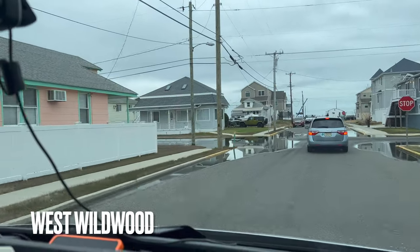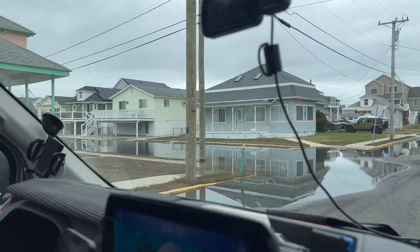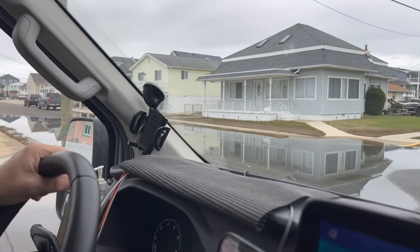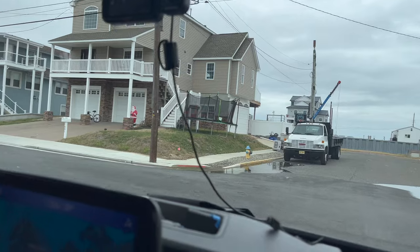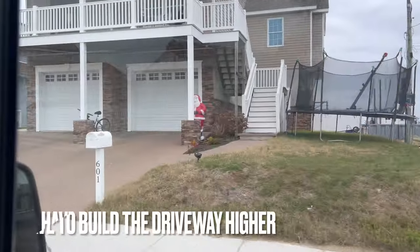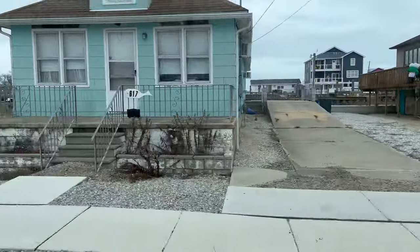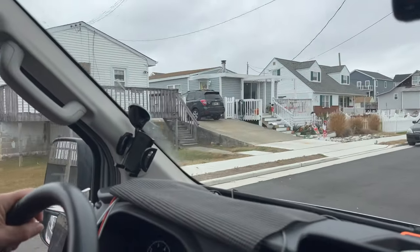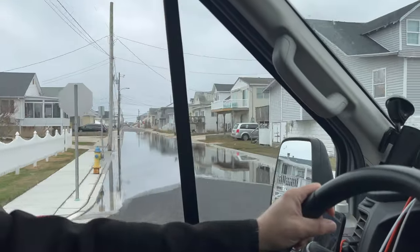We are at West Wildwood. Oh my. Oh boy. That's high tide right there. The water comes up. Oh, look at how this one, they lift up the house. See how they build up higher? Yeah, right there. Yeah, I see now. Look at that driveway right there, they lift it up. He's pointing to the left. Where? Oh yeah, see now. So that the driveway, they build up. Way up. Wow, look at this one.